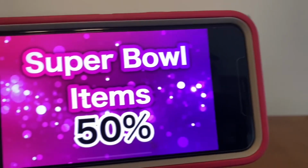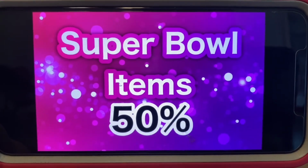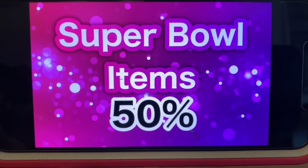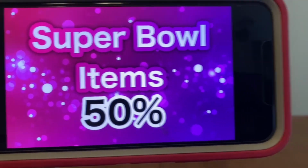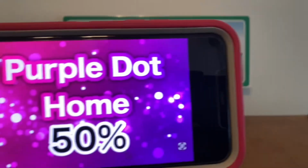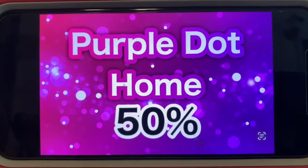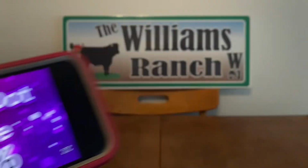We have the Super Bowl items. These remain at 50% off. And I remember in the past years, these take forever to move up in percentage and then finally penny out. But they are currently at 50% off. We also have the Purple Dot Home remains at 50% off. This is one that I thought was going to go up in percentage, but apparently not. It remains at 50% off.